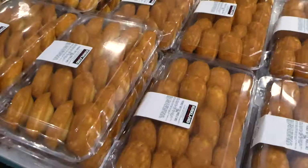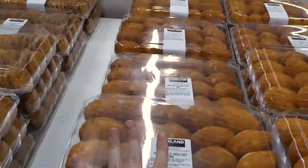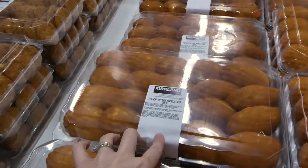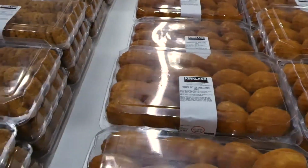And then they also have the French butter mandolins. These are really yummy. We've tried these before, and they're just the right amount of sweetness, just like those butter cakes, or the pound cakes. This is a 20 pack for $20.